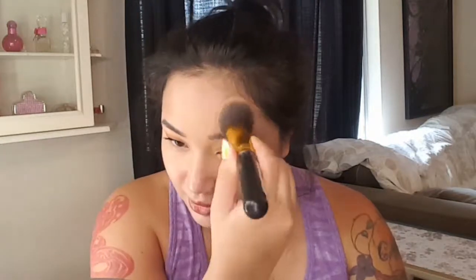Now for this setting powder, or actually this is powder foundation, which I kind of use as setting powder. Hopefully it's darker than what this foundation was, so it works out for me. And I like to stamp on my powders, just because if I swipe on or buff on, it seems to get very cakey. Let's go ahead and I stamp in.